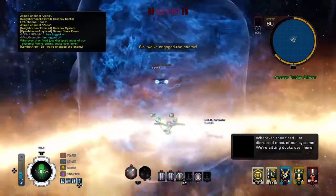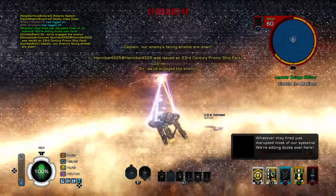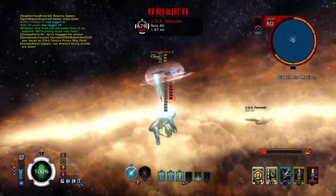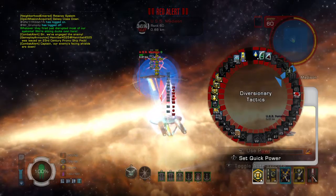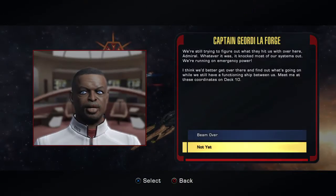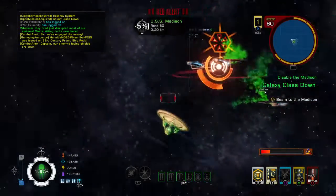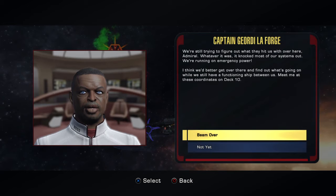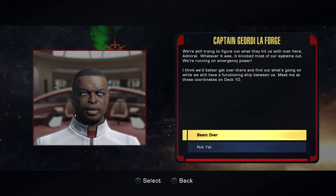Whatever they fired just disrupted most of our systems. We're sending ducks over here. We're still trying to figure out what they hit us with over here. Whatever it was, it knocked most of our systems out. We're running on emergency power. I think we'd better get over there and find out what's going on while we still have a functioning ship between us. Meet me at these coordinates on deck 10.